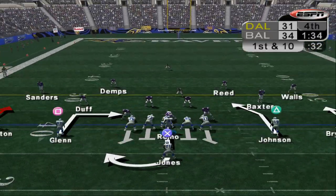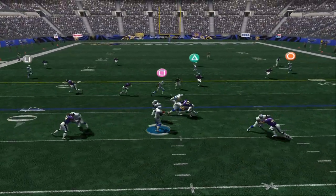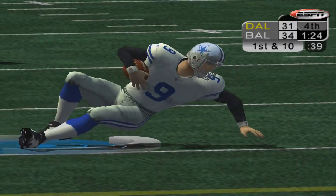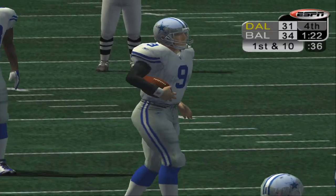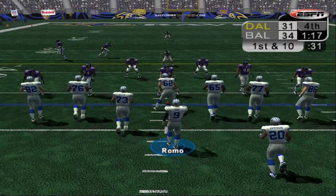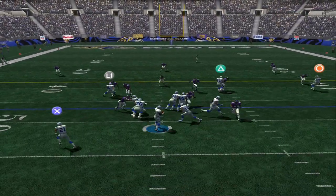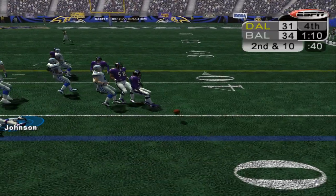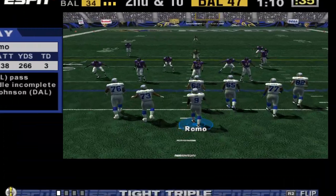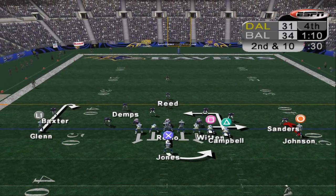Number 84 makes the catch out to the left, and he's got the first. The clock continues to tick down. Number 84 had nobody on him. The first down Cowboys got the ball to him. Slides down, and the clock keeps ticking away. First down. Tony Romo decided at the last moment to scramble back there, and it worked out. First down, just a single receiver on the field. Reed puts a lick on the receiver and separates him from the ball. Incomplete. Second down, the clock is stopped at 1:10.